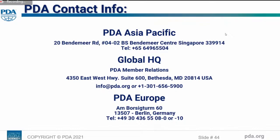What do you think the support that PDA can offer and give for countries that are planning to establish a chapter in their countries? What are the highlights of what PDA support can be retrieved or achieved by these countries? Thank you.